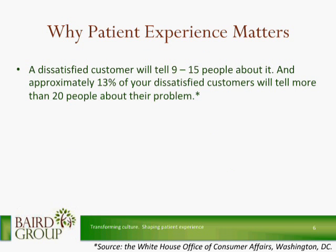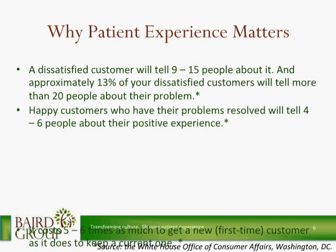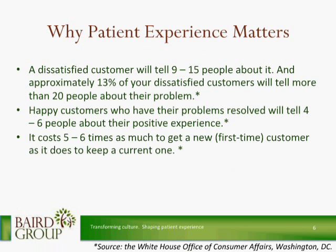The next reason why it's so important is that we know that happy customers who have their problems resolved are going to tell 4 to 6 people about their positive experience. Another reason is that it costs you, the healthcare organization, 5 to 6 times as much to get a new customer than it does for you to retain an existing one. So that's why you want to make your existing customers happy.